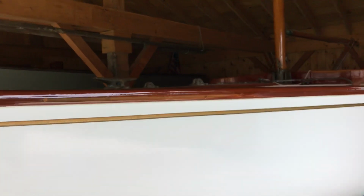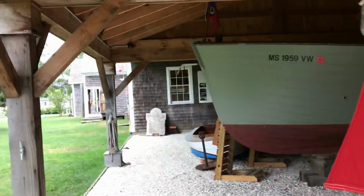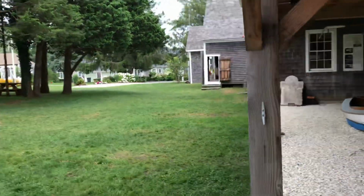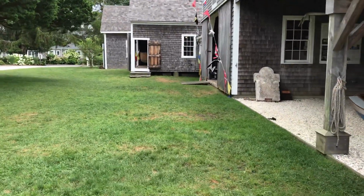It was in terrible shape the last time I saw it. Maybe. All right, that's about it for the museum. Alright, thanks for the tour.